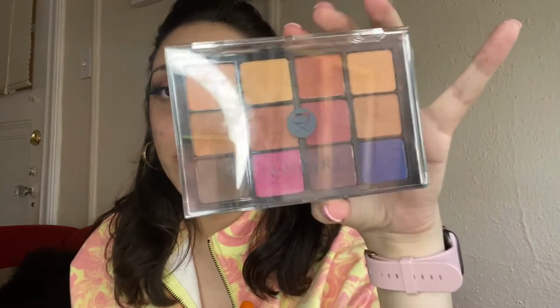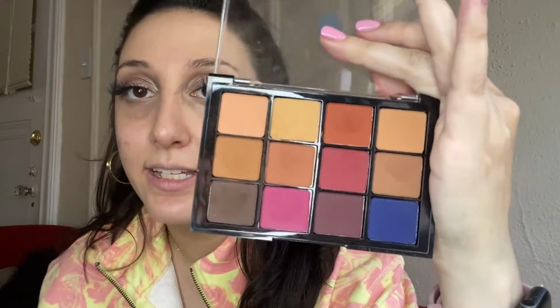So the next palette on my list is the Viseart, which one is this? Neutral Matte Eyeshadow Palette. So this is not the neutral matte eyeshadow palette that is the original, with the browns and the blacks and whites and all that. This is the one that came in the BoxyCharm. So this is actually a palette I do enjoy, I have to say.